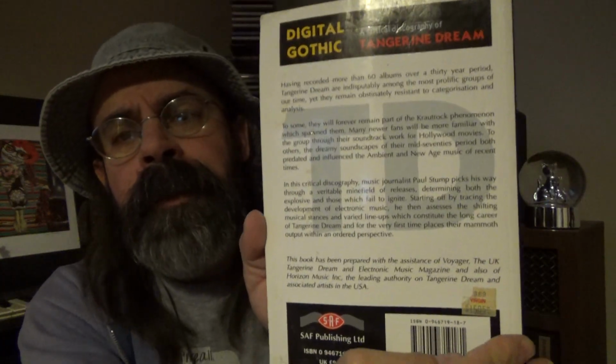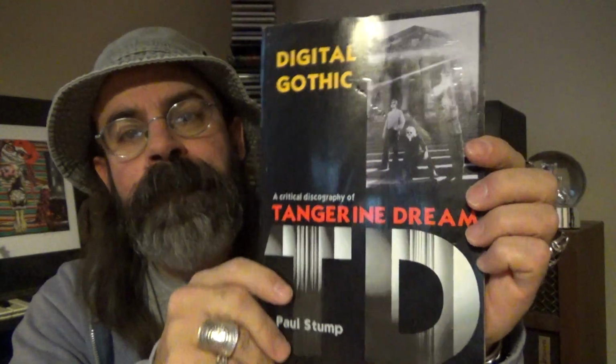Next up, number 2, show a music book you have returned to often. Well, I'll show real quick a couple of examples, one far more obvious than the other. Digital Gothic, A Critical Discography of Tangerine Dream, of course. I've had this for years and have read and reread it. There's a biographical section on the band, what they were going through over the years, and then it goes through each album, the stories behind it, and a little critical blurb on them. So, of course, I had to have that.